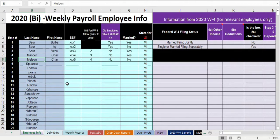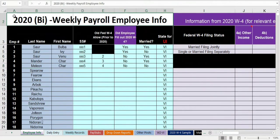We have 120 employees in this file. This is a weekly pay period, but we're going to mess around and also make the paychecks work if you want to pay somebody bi-weekly instead of weekly. That's going to be happening in this file in the future.